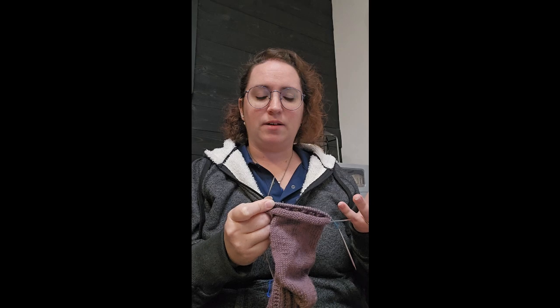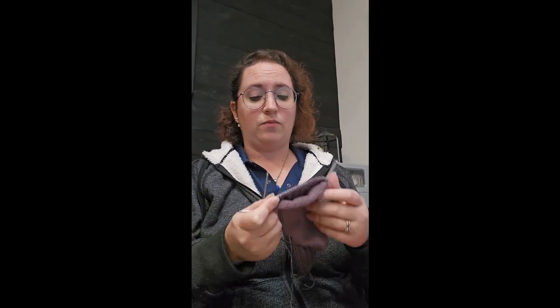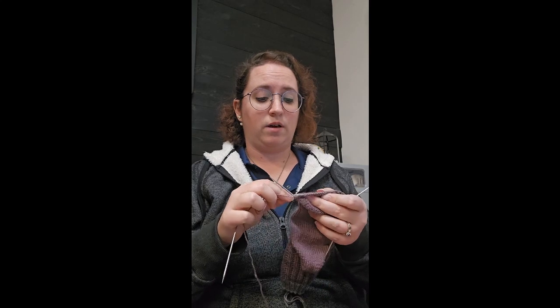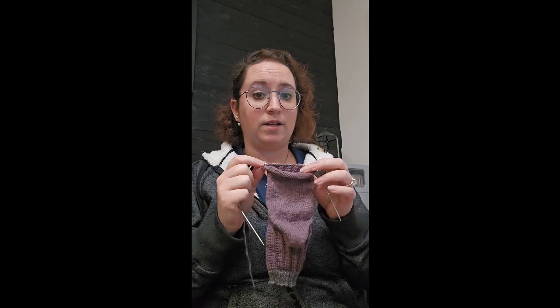And I feel like when you're sad, you want warm feet. So I really want her to have these, and I want her to have them now so that she can be comforted. She can snuggle in at night, put on her warm socks, have a cup of tea, and hopefully get some sleep. So yeah, I have, let's see, 1, 2, 3. I have 5 more pattern repeats and a toe.